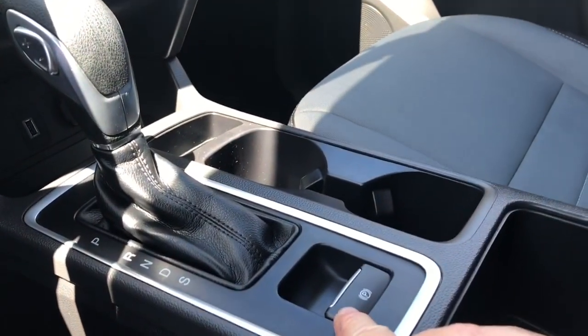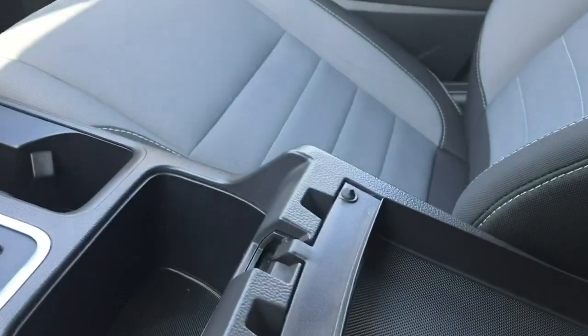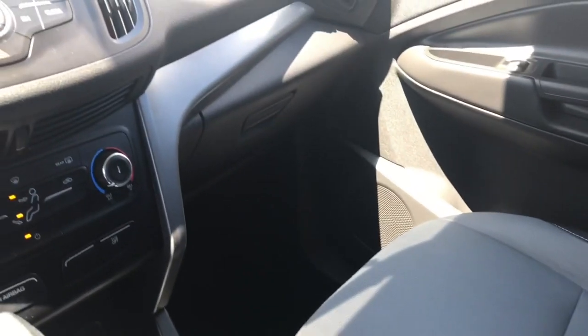You have an electronic parking brake, a couple of cup holders, and your armrest has 2 tiers, so you can click for the shallow one and then click on the left for the deeper one, and you're seeing your 12 volt there, as well as more storage. Off to the side is your glove compartment.